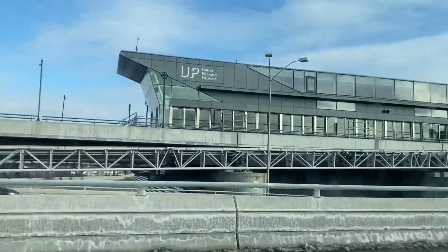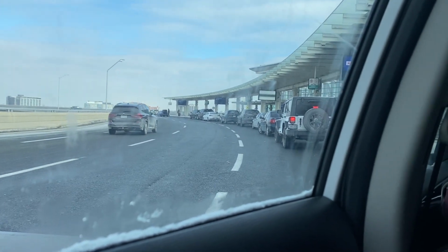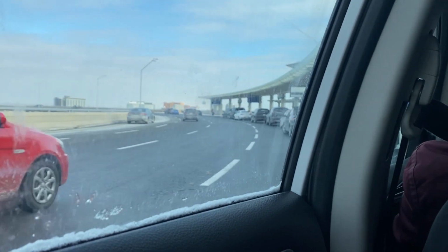So our route is from Toronto Pearson Airport to Orlando International Airport with one stop at Chicago O'Hare Airport.